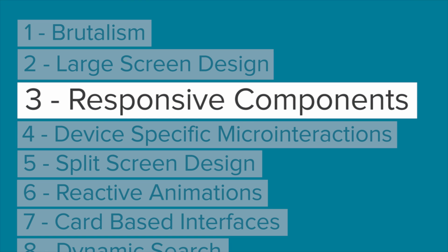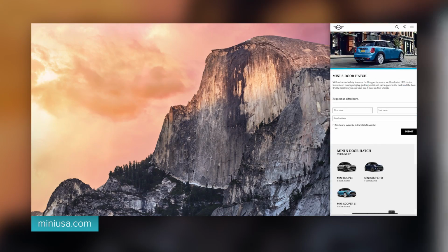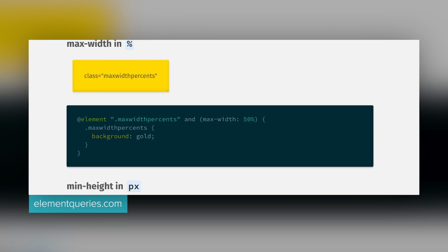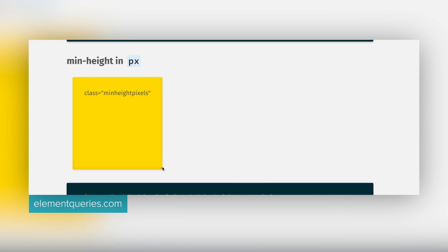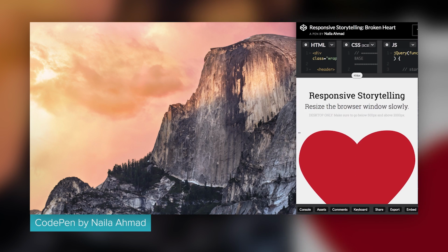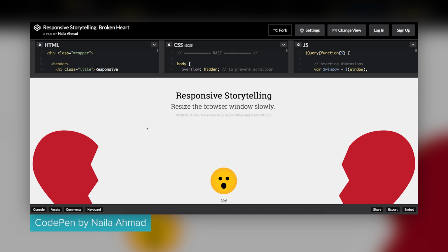Coming in at number 3, we have responsive components. Responsive components change their size and shape to fit into different circumstances and devices. Element queries will allow the creation of components that are responsive based on the space allotted to them, rather than the full screen size. The upcoming CSS grid spec will allow you to dramatically change layouts based on media queries. This will enable us to create radical transformations using just a few lines of CSS that previously would have taken complex JavaScript manipulations and large amounts of structural markup.